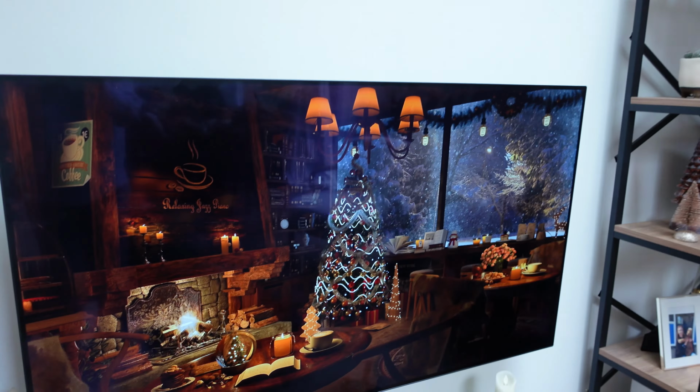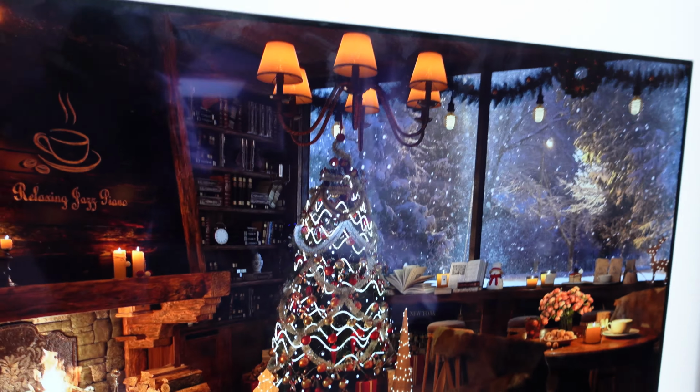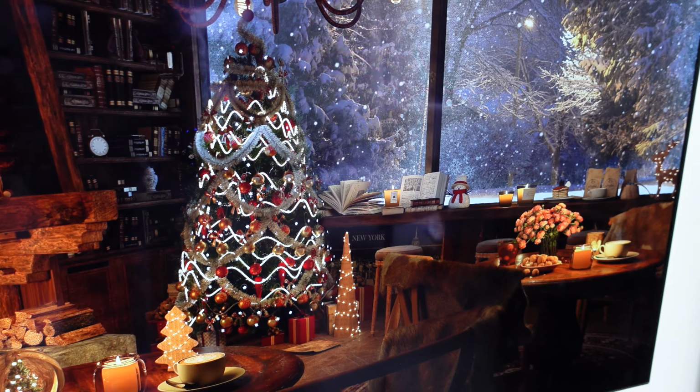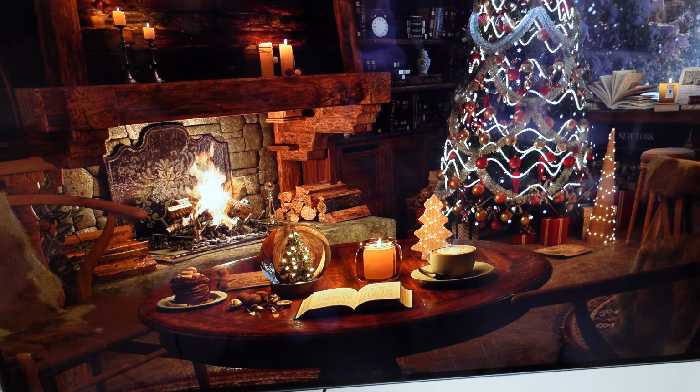Absolutely got to have one of these on. And this one is really nice. Look how nice this tree is. And we've got the snow and the fireplace and the coffee and the candles.